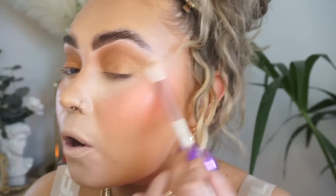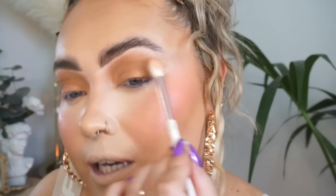You see the problem with using shimmer shadow up around the crease or at the outer corner and stuff is the fact that the way it catches the light, it can create shadows and stuff, so it can look patchy. So I like to just take a clean brush and just kind of go over everything and disperse that shadow out a wee bit.